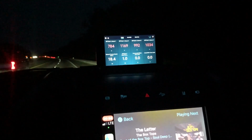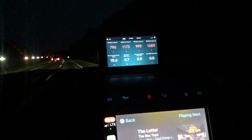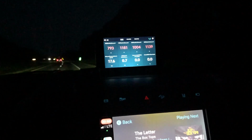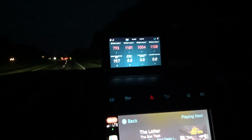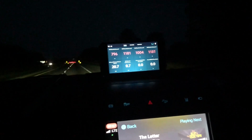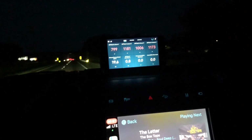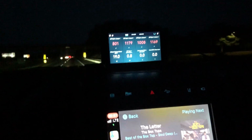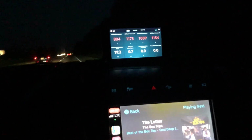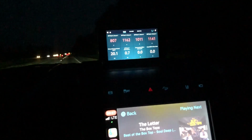Alright, so exhaust gas temperature number 4 is now above 1,000 degrees Fahrenheit. So yeah, so we're in regen. This will last, I don't know, anywhere between 15 and 20 minutes. I think the longest I've gone is, I don't remember, maybe 22, 23 miles, or 22, 23 minutes, something like that. So I'm not going to hang out for the entire time because I need to monitor my DPF. So when the EGR turns back on, that's when I know the regen is complete.